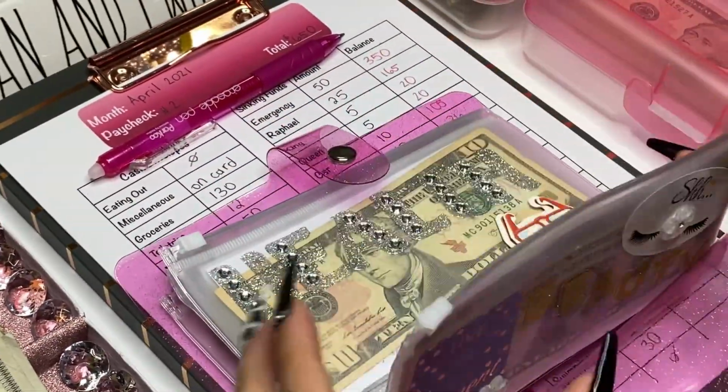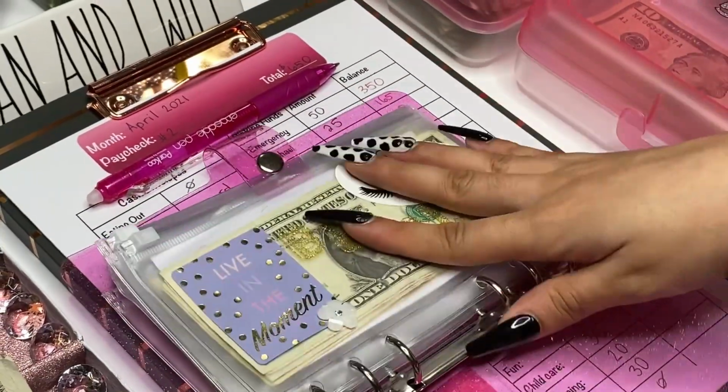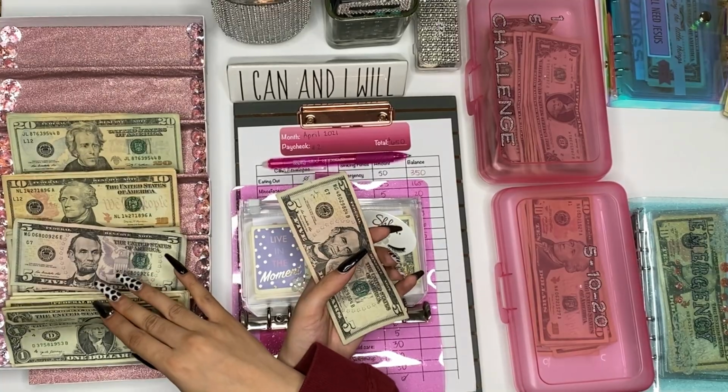So Beauty is going to be getting, let me see, $8. So that's 5 and 3 ones.